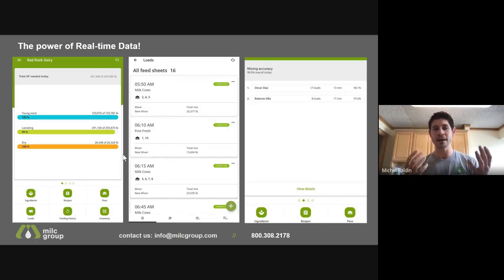So the app itself already provides the feeder and the managers and the nutritionists and whoever else is part of the program a lot of real-time feedback, starting with, we see the figure on the left, that's the percentage of feed that has been delivered throughout the day. So that would already be an indication of whether or not we're feeding our cows timely and accurately.